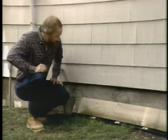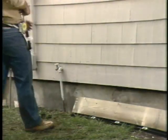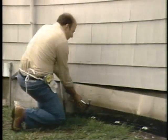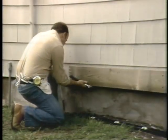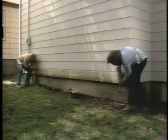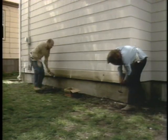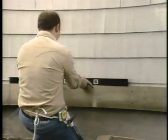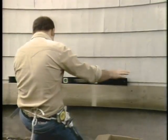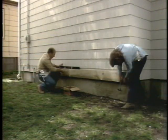So, Robert, you're going to hold this ledger up here and nail it in for us. It's critical that the lag screws are aligned so that they will penetrate some solid framing, either the joists or the studs behind the siding. All right, let me put the level on it. Okay, you got to go down a little bit, Avian. A little bit more. A little bit more. Okay, right there. Nail it.